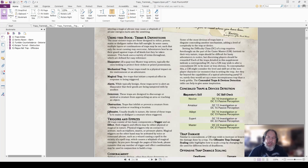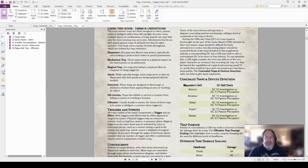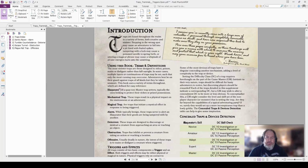So when we go through this, I'm going to pick out a couple that I like from each one of these and show you how else they can impact your adventures. Most sinister traps are designed to infect, poison, maim, or disfigure rather than kill outright. Again, you don't always have to kill your players, but you can put obstacles in front of them that give them a challenge in unique ways, and that's kind of what we're looking for here.